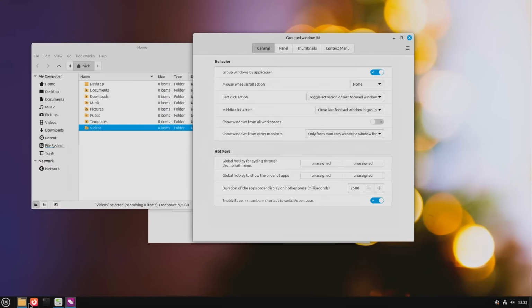Now in the global window list, which is basically just the task manager that is slotted inside of the main panel of Cinnamon and Linux Mint, you can now choose if you want to display the windows from all monitors or only from the monitors that do not have a window list.